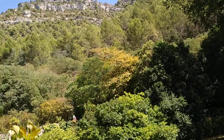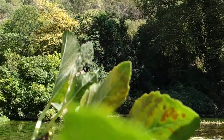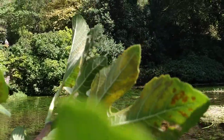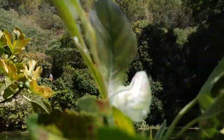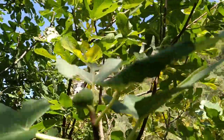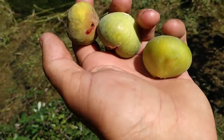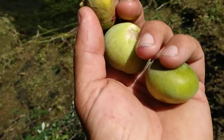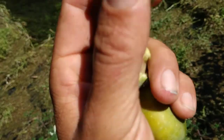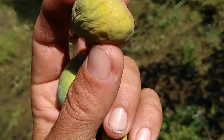When you want the fig which is 100% ripe, you take the ones which are already kind of shriveled up. See the one to the left, where my thumb is? It's already kind of old and wrinkly.